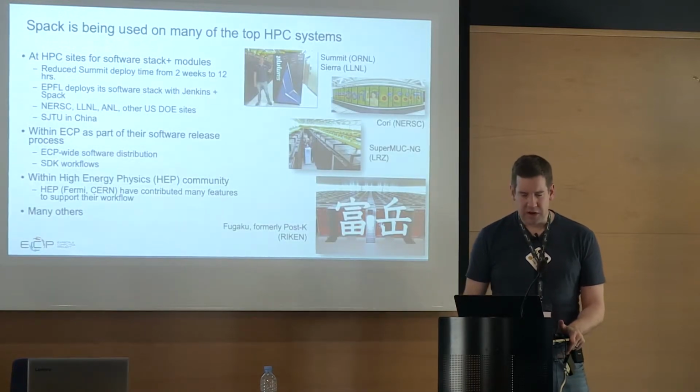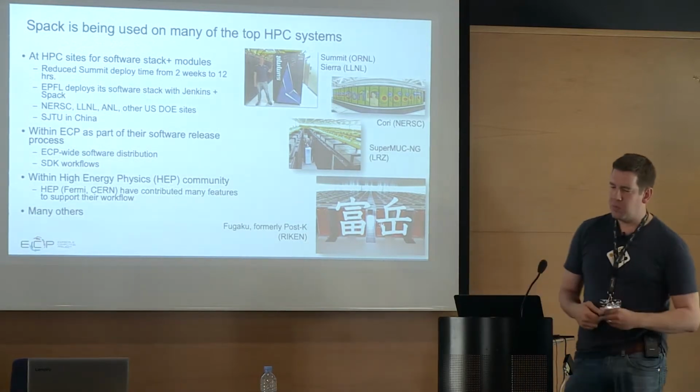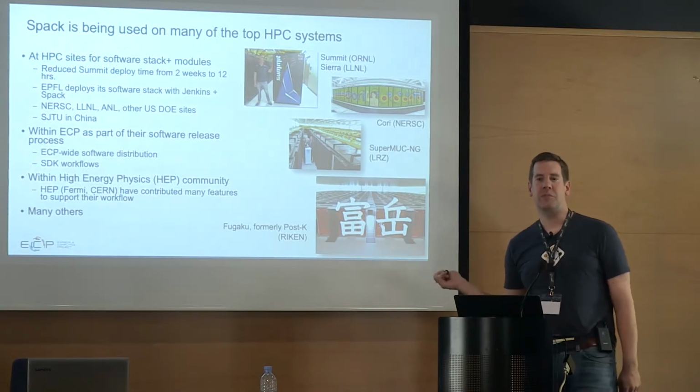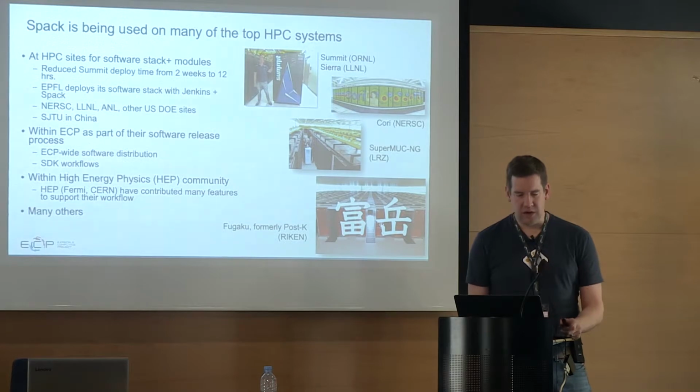I already covered sort of the places where Spack's being used. One of the more interesting ones now is it's actually going to be the deployment system on the new Fugaku system in Japan. That was formerly called Post-K. They're going to use it for ARM SVE there.